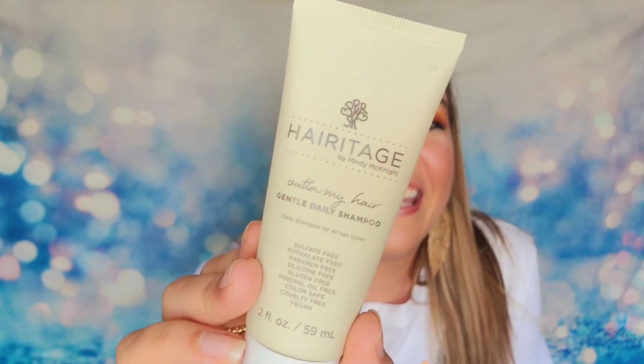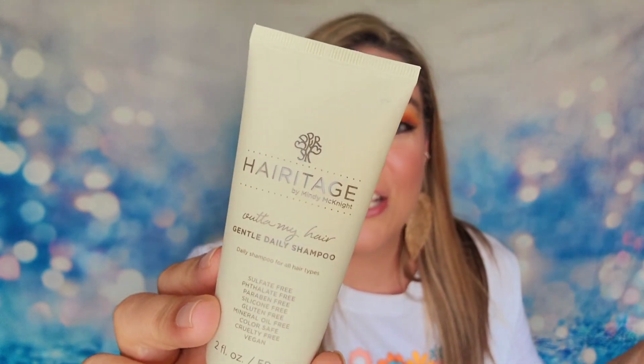Next item in my box is Heritage. Oh, Heritage, get it? It's not your normal Heritage, it's the Heritage. I love things that are clever like that. So this is a brand by Mindy McKnight. It's called Out of My Hair, and it is their daily shampoo.